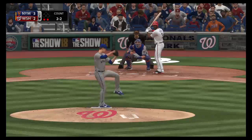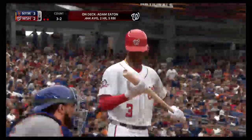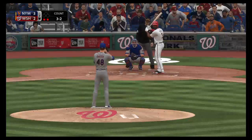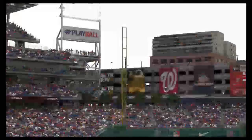Here now, the 2-2 is low and outside for a ball. I've got to commend him for being a really tough out right now. Not everyone will battle like this with 2 outs and nobody on. Now the 3-2 pitch. Swung on and missed. He got him on strikes. 3 up, 3 down, 3 strikeouts.